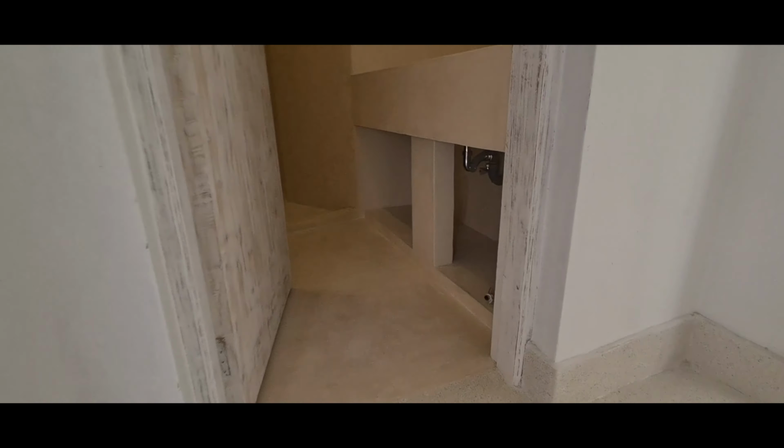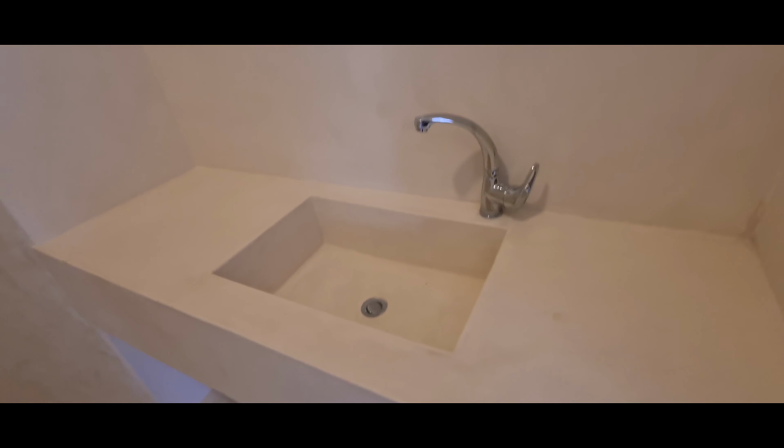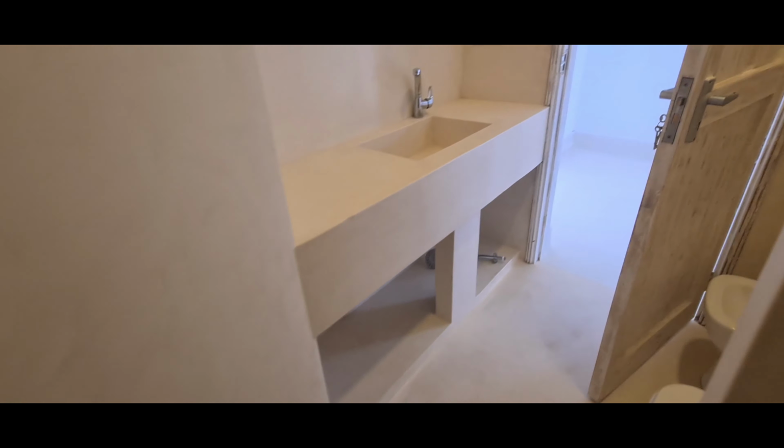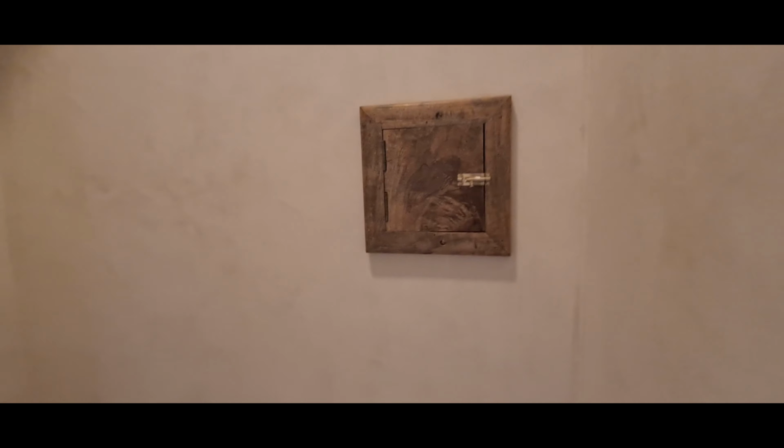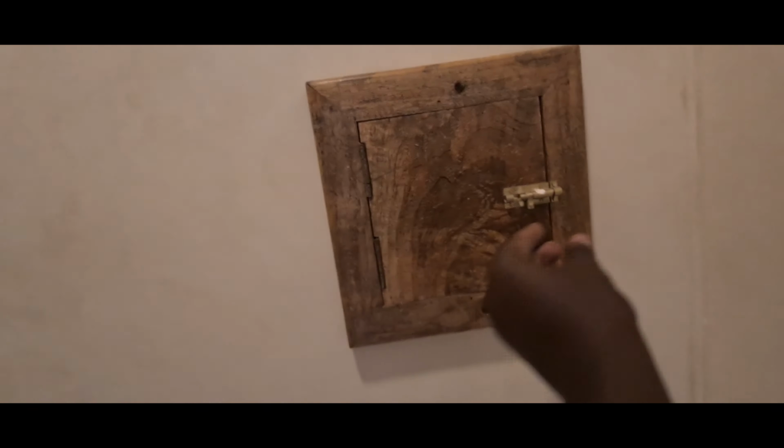Look how they have been building. This is how they build it, with actual stone. The sink. So this is the shower place. Yeah, the shower place is here. It's going to come here. So when you stand here, this is the shower place. Yeah, so the design is actually nice. Look at that. And the toilet is here. Look at that. What is here? Yeah, a water meter. Nice.